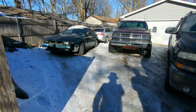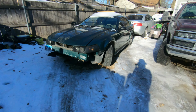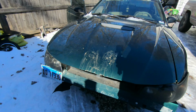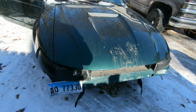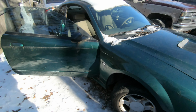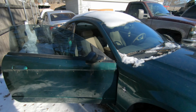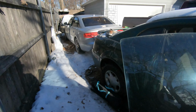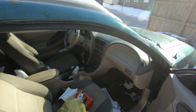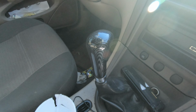Is that it? That's it. That's the drift missile? Oh, shit. This is what's up. This is the drift missile right here. A Ford Mustang. What year? 03. 03 Ford Mustang. For $400. Oh, it's stick shift too. 5-speed. With the carbon fiber shift knob.